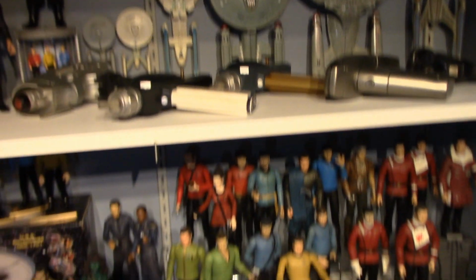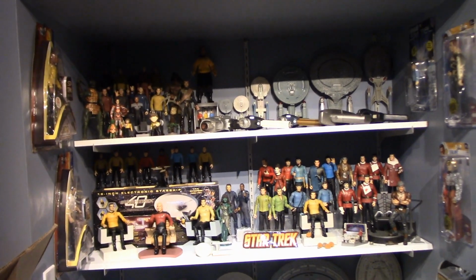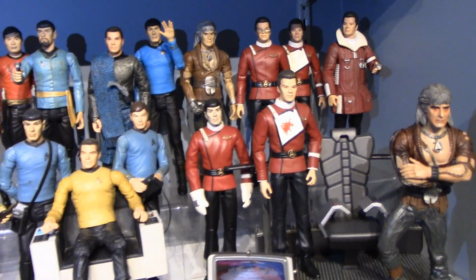But the phasers, they were above here originally hanging on the wall, which I still might do again, but I need to change out this lighting. As you can see with the angle, it really doesn't work so well. Over here we've got Diamond Select figures.